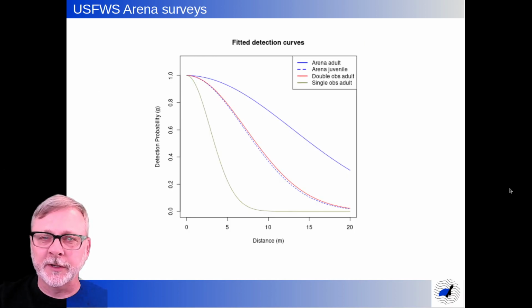And again, just to show you a detection curve, the blue there is our detection curve based on adult surrogates in the arena. The red is the detection curve for the Fish and Wildlife Service's double observer method, which is used in their population monitoring program. You can see the drone method actually produces higher detection rates out to further distances from the center line than does the double observer method, and much better results than the single observer method that we're familiar with from pre-project survey protocols and the like.